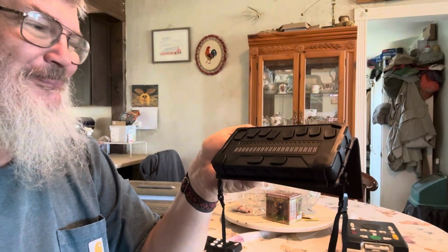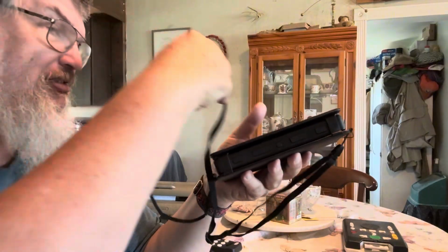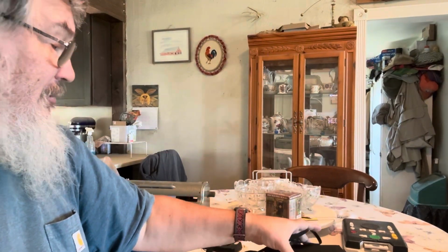So I'm going to have to charge it. And it comes with the case and the handle, or the couple straps and a charger. So yeah, that's what I've been doing.